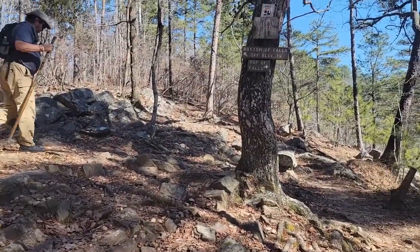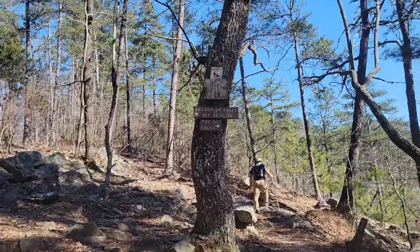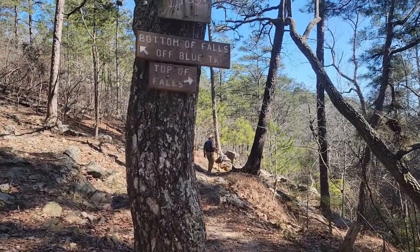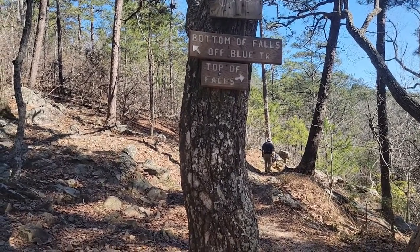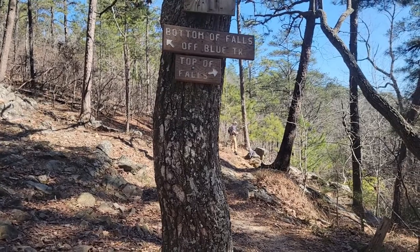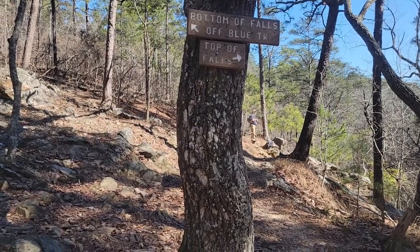Okay, so when you cross over the bridge, you have an option here. There's kind of like a fork in the trail. You can do the top of the falls, which is where Billy's walking off towards now, and that's to the right. Or you can go to the left and go to the bottom of the falls off of the Blue Trail. What we have found in the past when we've gone to the top of the falls is you really can't see much of anything. So I think he just went over to take a quick look and see what he could see. But we're going to go to the bottom of the falls and walk back up.